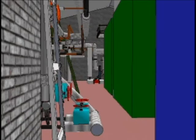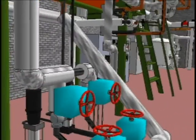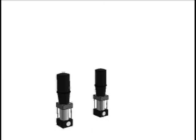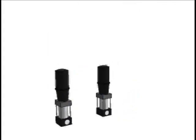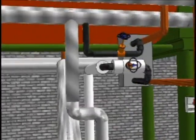After passing boiler number 3 on the right, we come up on the area under DA2 where boiler feed pumps are located. Above the feed pumps is heat exchange A.